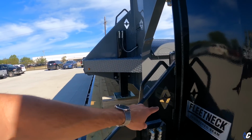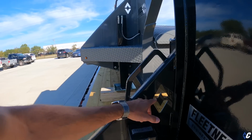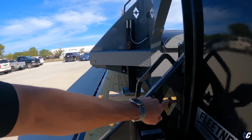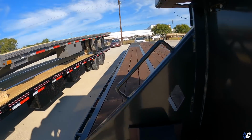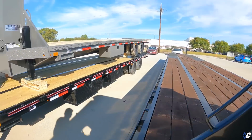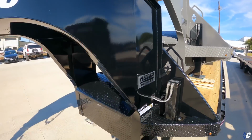One quick note, you can see this design here is just different. It's not functionally any different, but that's how you can tell a 2.0 from a 1.0: this design and this handle, versus over here. This is a 1.0. You can see it's just a straight cutout diamond and the old round handle. Again, you have this formed handle here and the little design cutout.